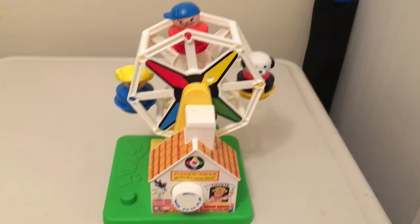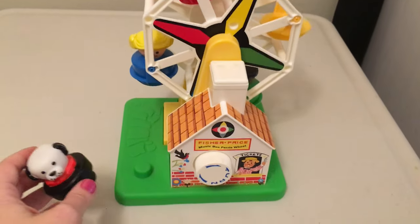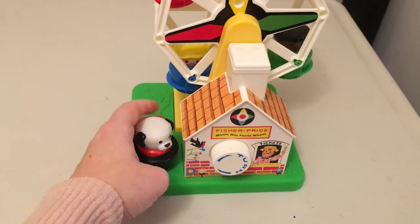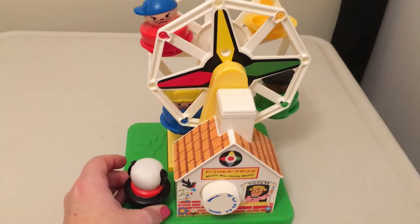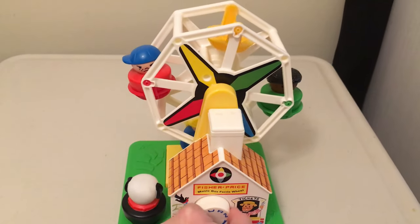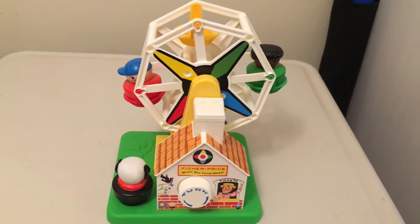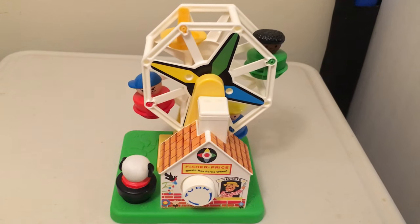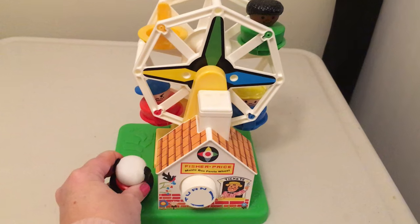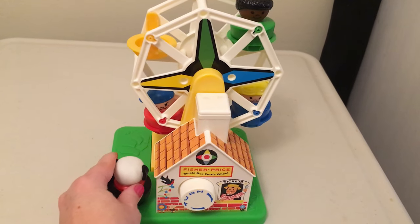The doggy says he would like to get off the ride. Let's take him off. Oh. And he'd like to sit on the grass and just watch. Let's turn him around so he can watch the Ferris wheel. Should we wind it up again? All right. Here it goes. Are you having fun? Ruff, ruff.